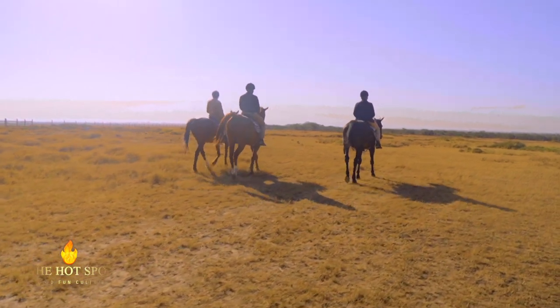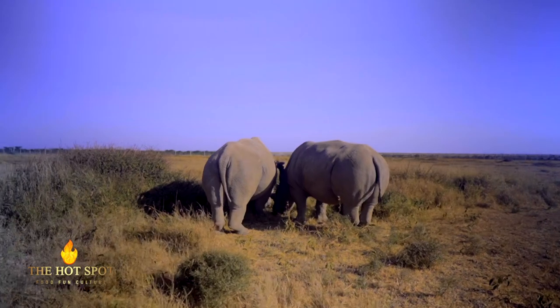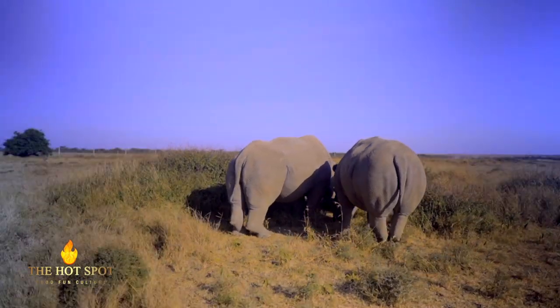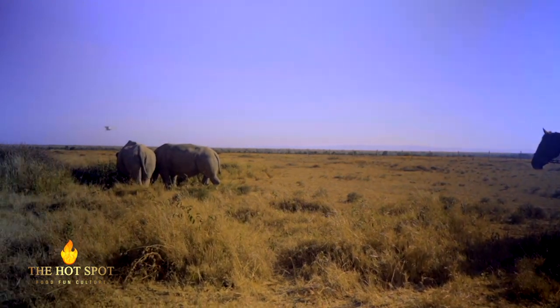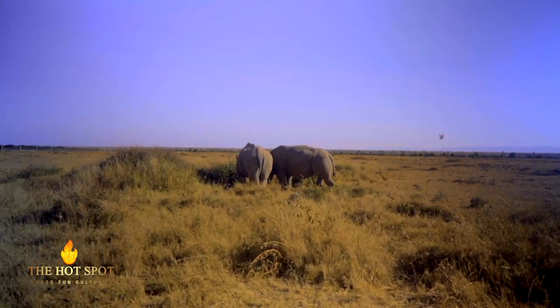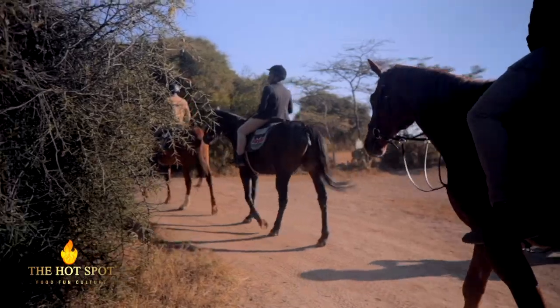So we also have horse riding, whereby you visit the northern white rhinos on horseback. And apart from that, you can access Old Pejeta by being guided around by a ranger or a person who is well versed with the roads and the networks in Old Pejeta.